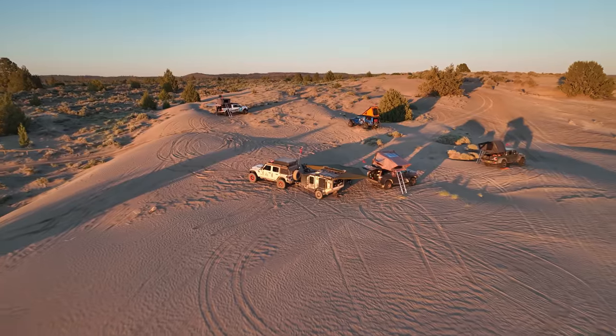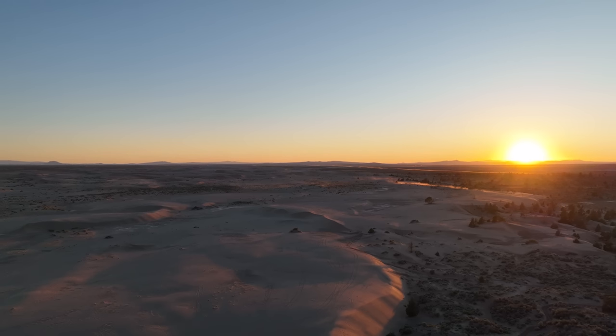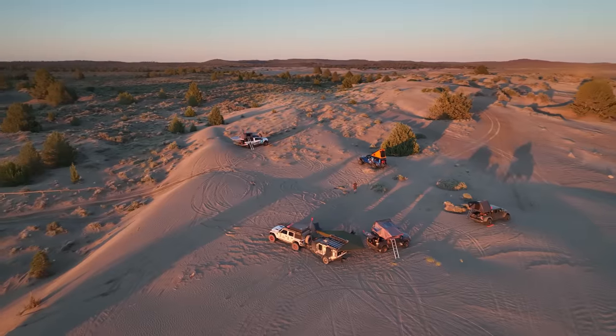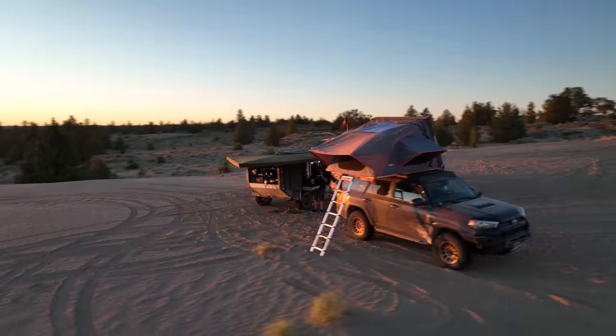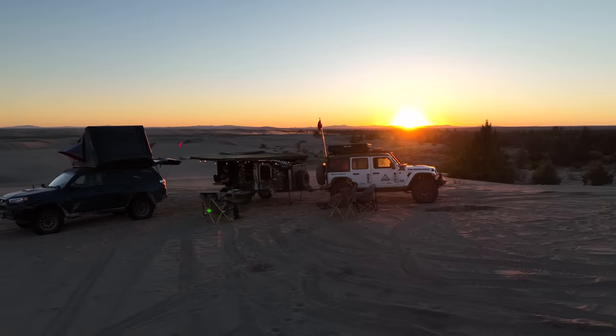All right, guys, look at this campsite. We're on the beach. You look like you're on the beach with those chairs. We have made it to the dunes. So these are the dunes. Christmas Valley dunes on the far southeastern corner of Oregon. And we're going to keep adventuring in this area for the next couple of days, but what a wild, fun day today. We've got Chef John cooking up a storm. Let's go check in with him and see what's on the menu for tonight.